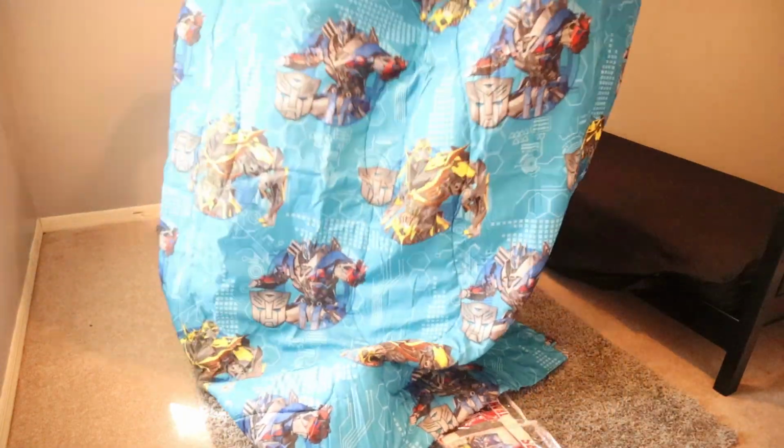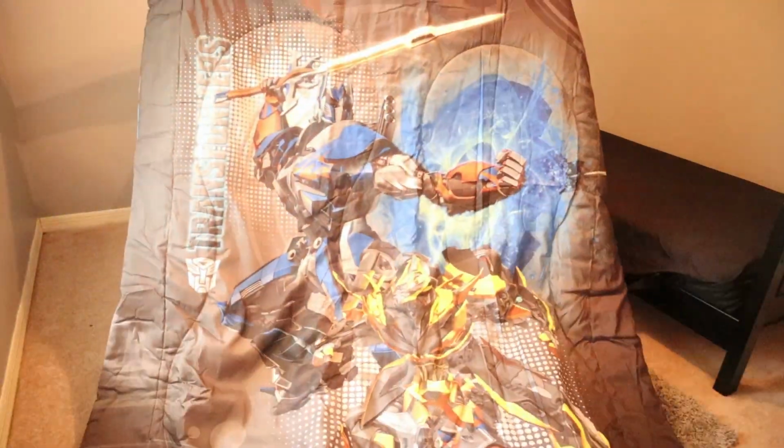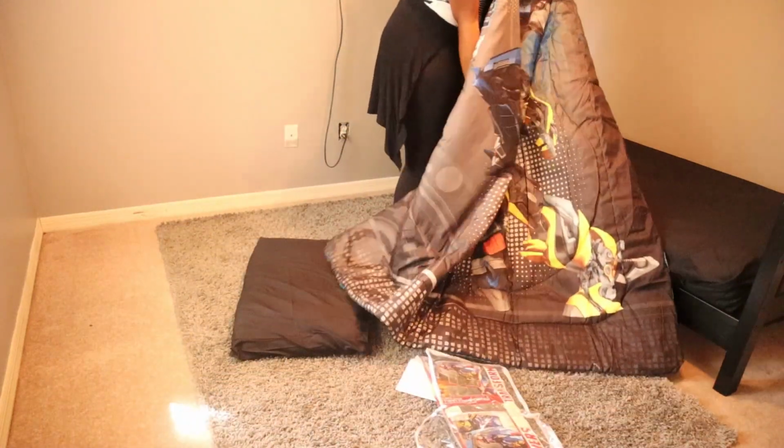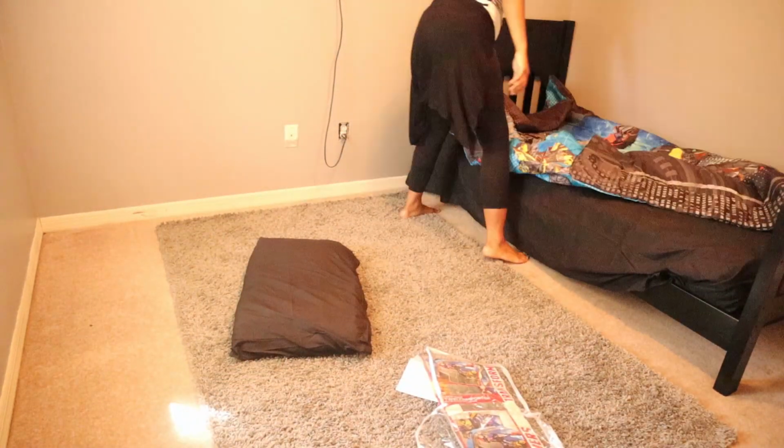So my child is a die-hard Transformers baby, so I got him a comforter for his room, and believe it or not, it was hard to find. This thing was sold out everywhere.